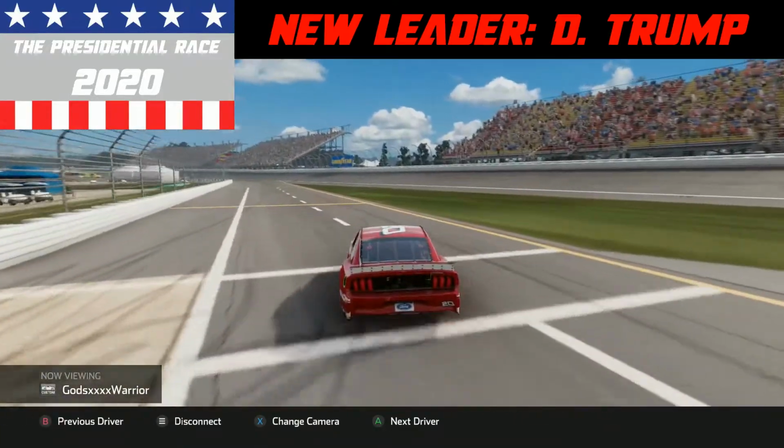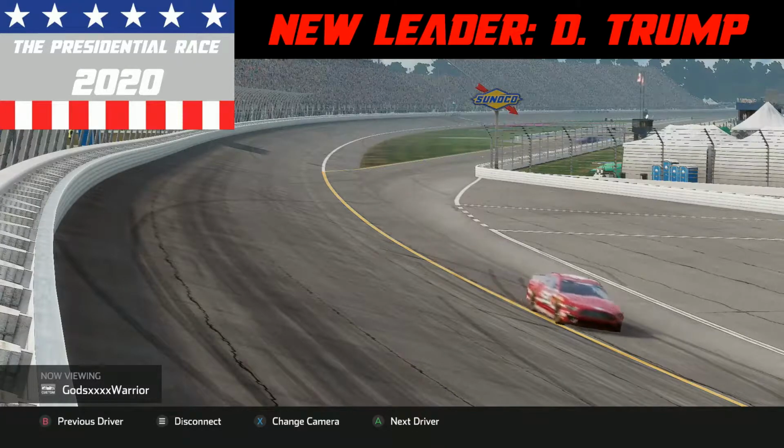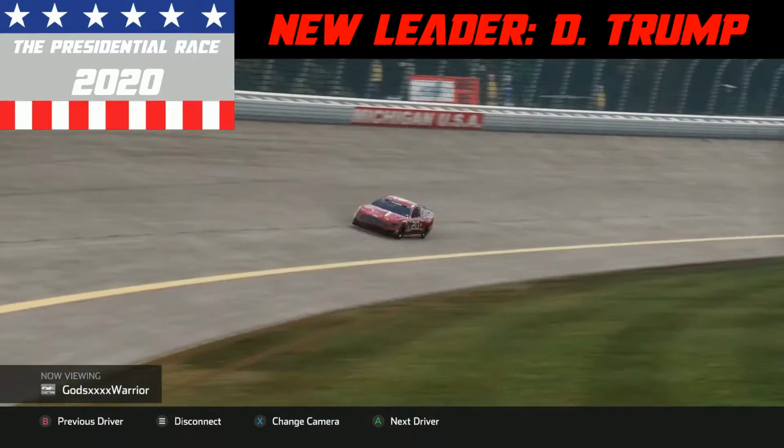There goes the Trump 2020 car pulling out of the pits. And we're going to see the Biden car. It'll be a little longer, but we should see him. Yep, there we go. Start to exit the pits now, as we go through these high banks of Michigan. Definitely a fun race so far. Hopefully you guys are enjoying it.